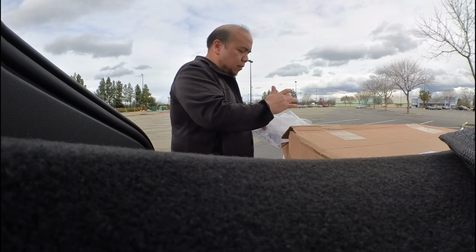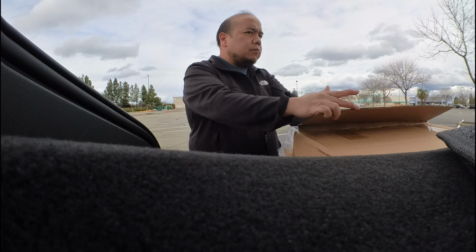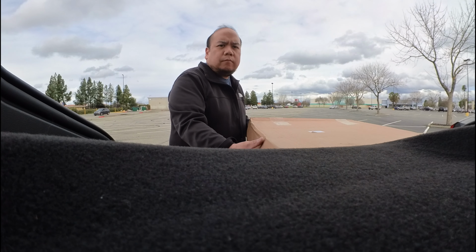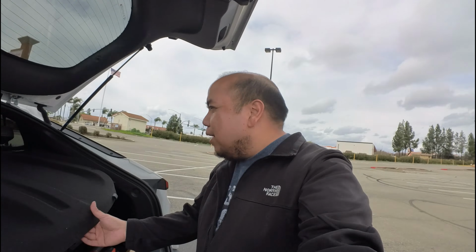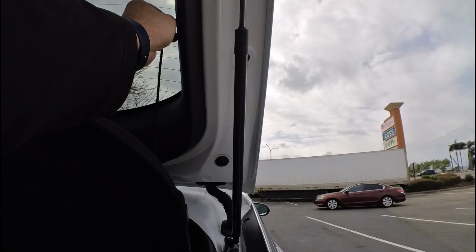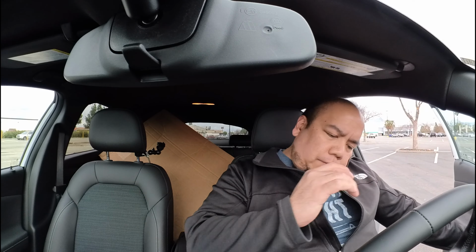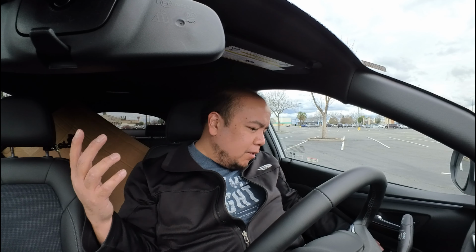And with that, we are done. Put the box in there so I can close. Alrighty, and with that, that was the picking up and installation of the official Buick floor liners here in the 2024 Buick Envista. So far, so good. I hope they live up to the name.